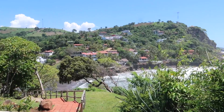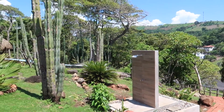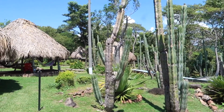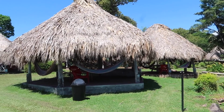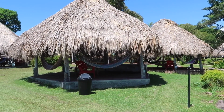Made it from the private beach back there. Here you can see we are on the side of the resort. If you did go for a swim, you can clean off the sand here with a little shower. We have some nice tall cactus. And then we have these gazebo areas over here with hamacas. You have a table if you want to hang out.